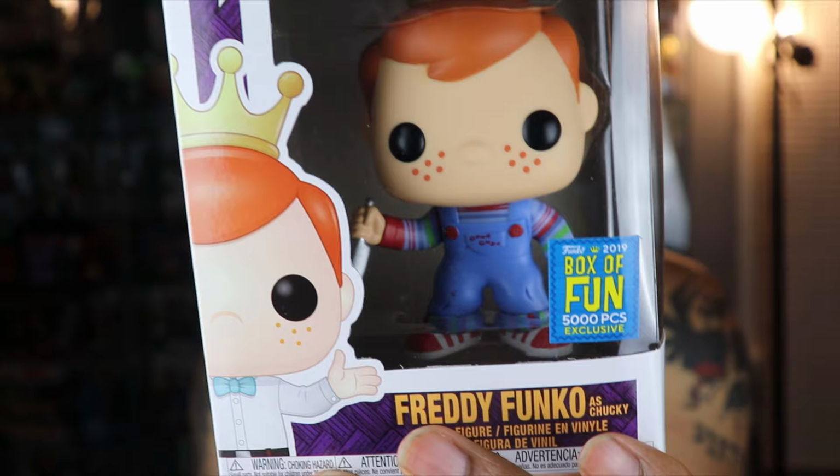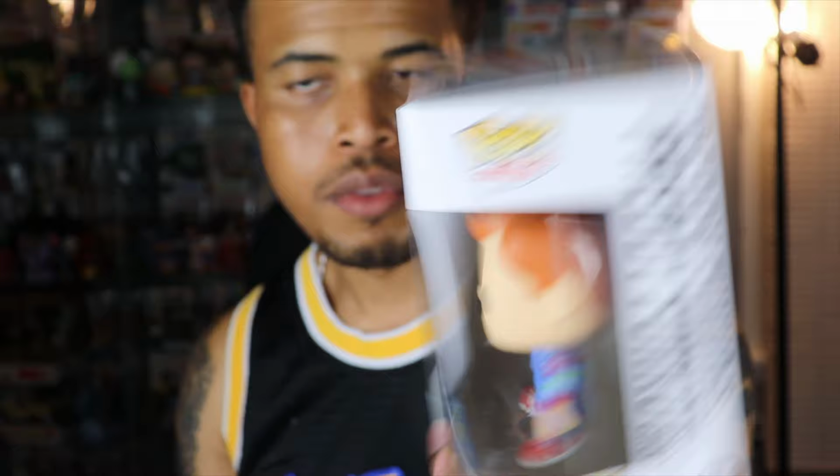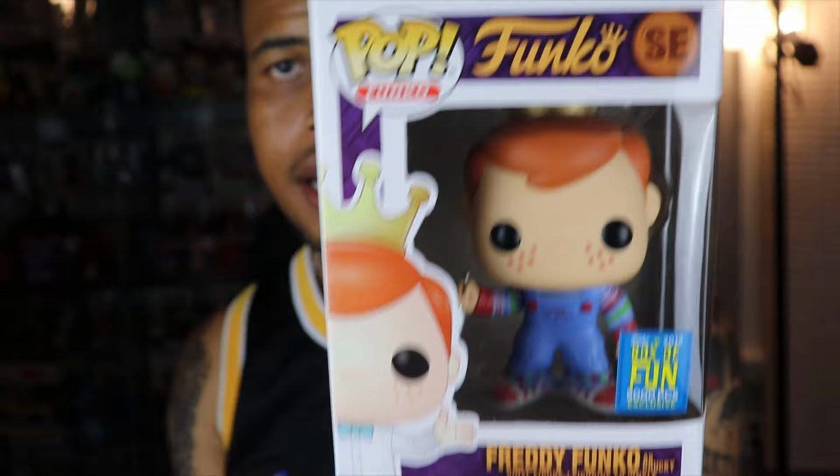Okay, so here is the other Pop I was looking to add. This is the Chucky from Child's Play 2 Freddy Funko. Really dope looking one. This one you can definitely tell who it is. There's no denying that's Chucky with that knife in his hand. I think I heard some rumors that there's some blood splatter ones. I don't know if that means it's a chase or what. But this one's limited to 5,000, so it's not one of the more rare ones. I have seen a lot of people with this. But still cool nonetheless to have a Chucky Freddy Funko. Definitely one to add to the collection. Really happy to have this one.